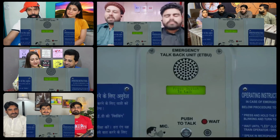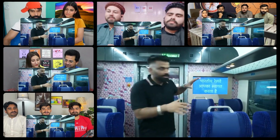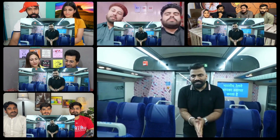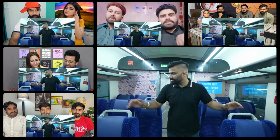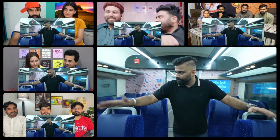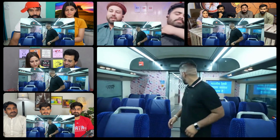We have talkback systems, we have emergency alarm systems, we have these displays showing all the finer details. The train has GPS, Kavach, multiple sensors, fire suppression systems in each coach, along with this braille marking on these handlebars to make it more accessible for the masses. Iconic, amazing.